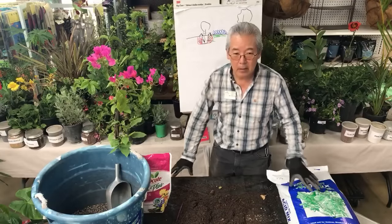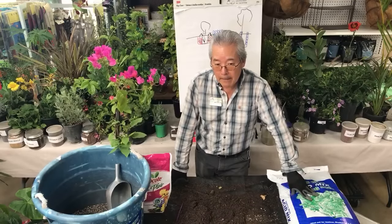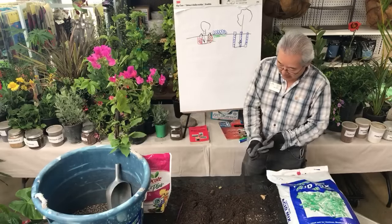So I have a question. If you have maple leaves with brown edges and they're in soil now and they still have brown edges, what can you do? Would you still dig them up? Good question. So I have done this.